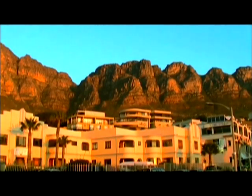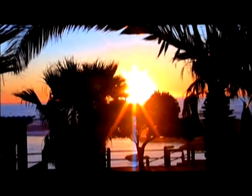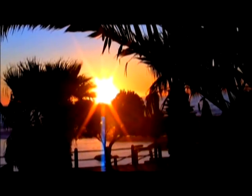A last beautiful sunset and the memory of a trip of a lifetime we will be taking back home for the rest of our lives. Thank you very much, South Africa.